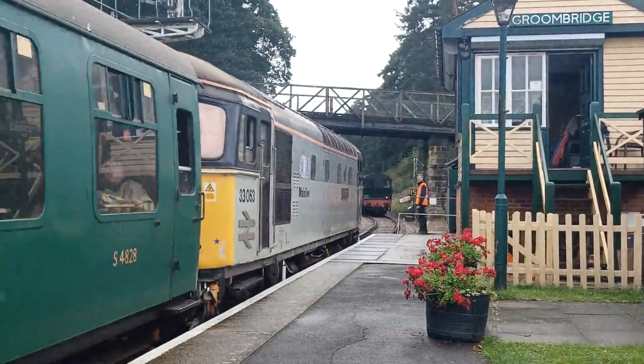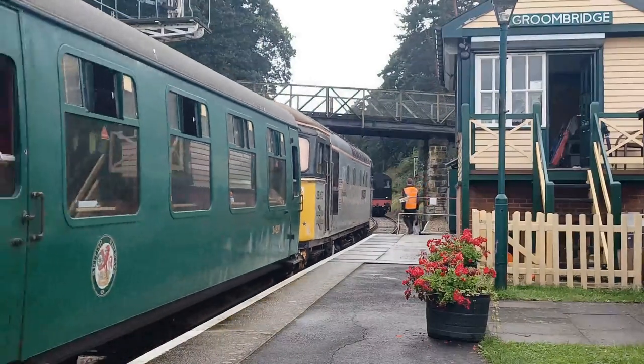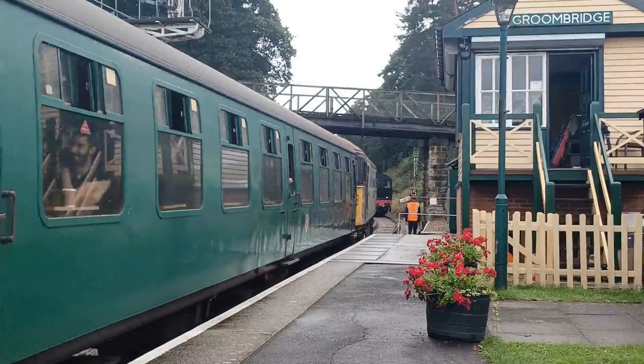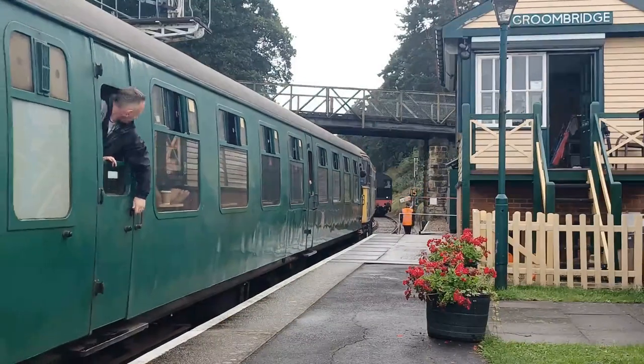The Class 33 pulls in with the 1633, while Colonel Tomline, now running solo, waits in the loop beyond the platform.